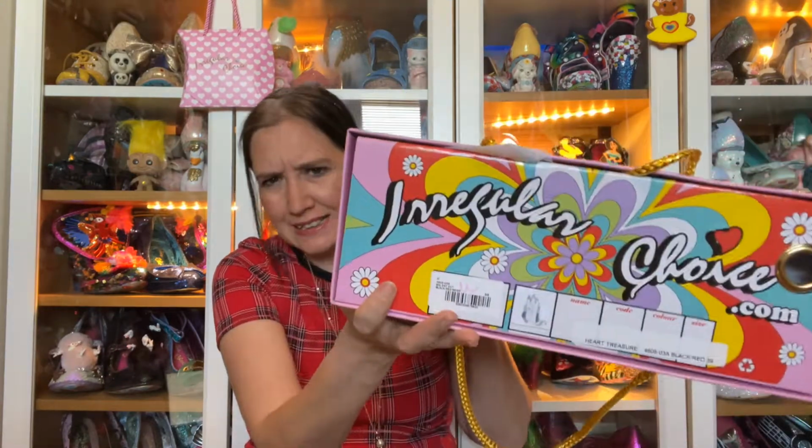And as I said, they're called Big Day Out, although my box actually has two names, and if anyone was watching my live when I tried these on, I kept calling them Heart Treasure, and it's because that's what they're called on my box. They are of course Big Day Out, and they match the Big Ben Chimes bag, which I don't have. But we'll take a look at the boots.